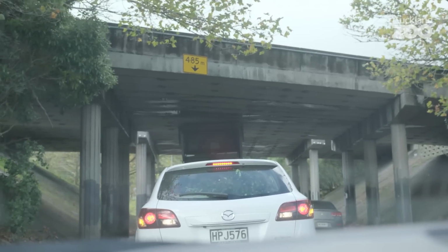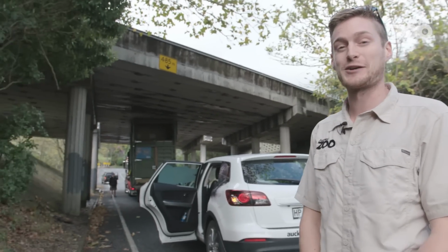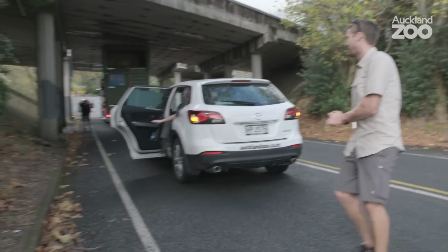As you can see, we've come to a bit of a sticky point. The crate is a little bit too big to go under this bridge. The truck guys are onto it though, and they're going to sort it out. I'm sure we'll be on our way very soon. We just gotta back up, so let's go.